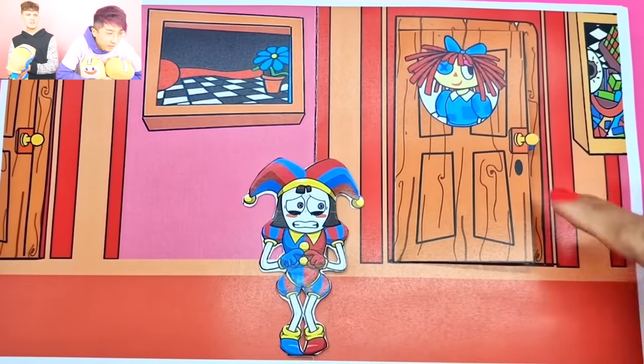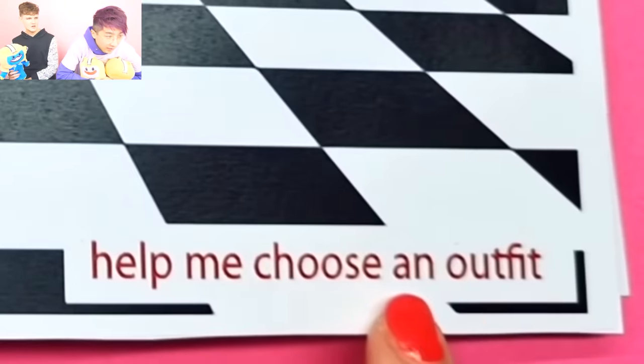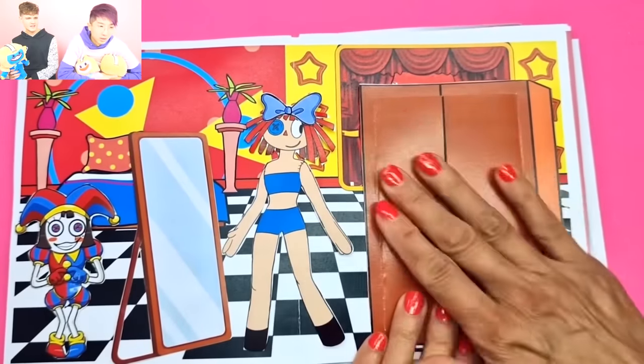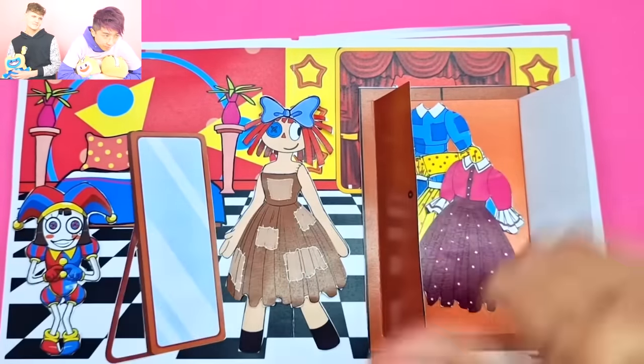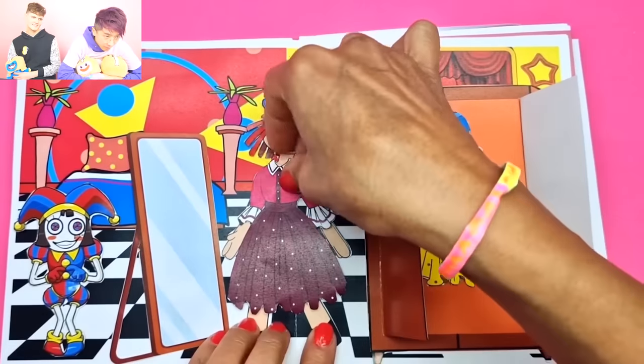Oh, we're going to help Ragatha maybe pick up her toys. What? She's going in there. Ragatha, help me choose an outfit. You got to help Ragatha choose the right outfit, bro. All right, guys, let's pick her outfit today. Oh. Blue dress. Nope. Green? Nope. It's gotta be blue. That one looks cool. It's gotta be blue. Nope. It's gotta be blue.